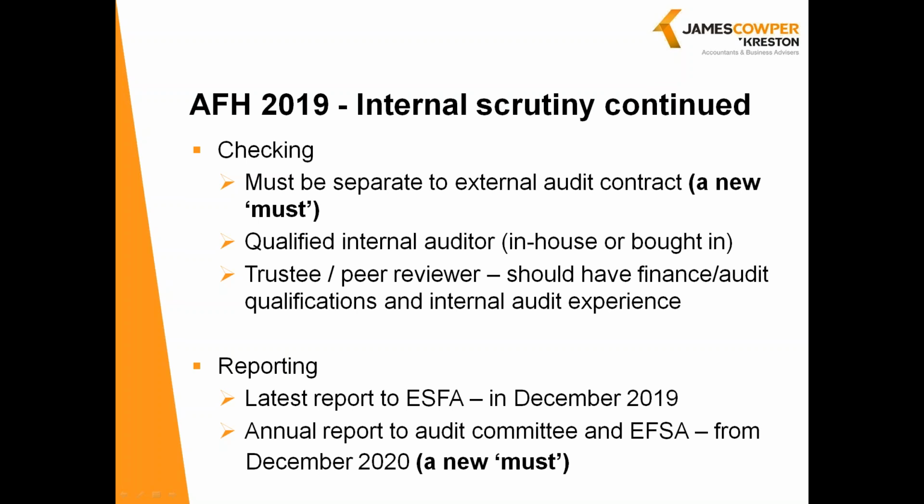Now, given that this is a transitional period and the ESFA have only recently notified academy trusts of this requirement, I think the ESFA will take a slightly relaxed view this year. They will want to see something, but the format will be left up to the trusts.